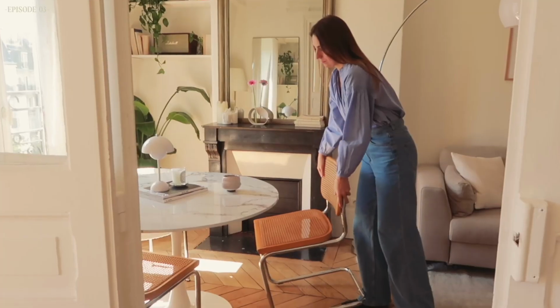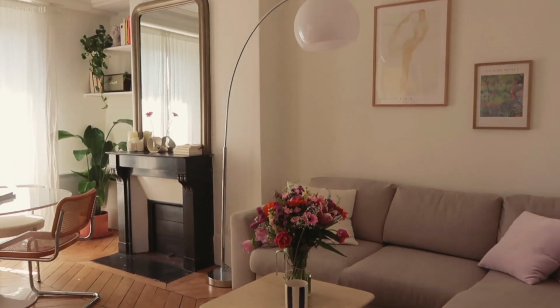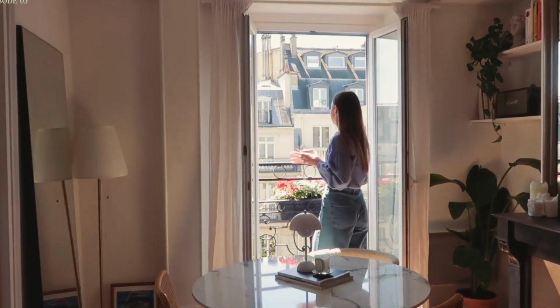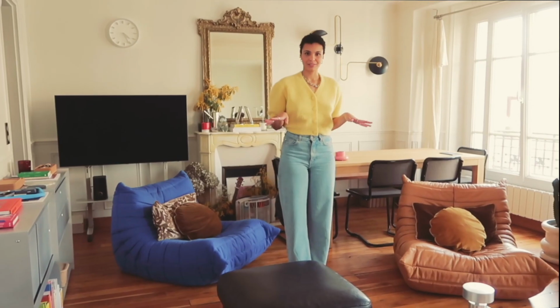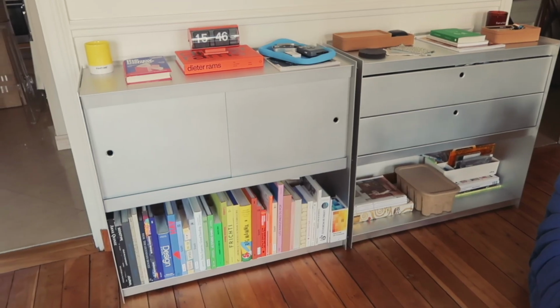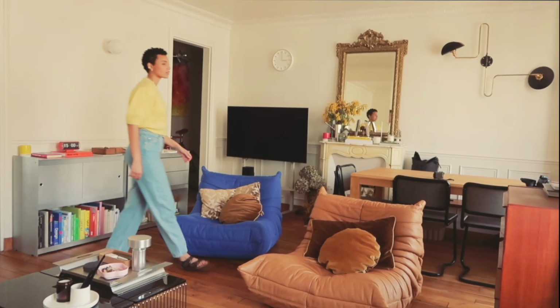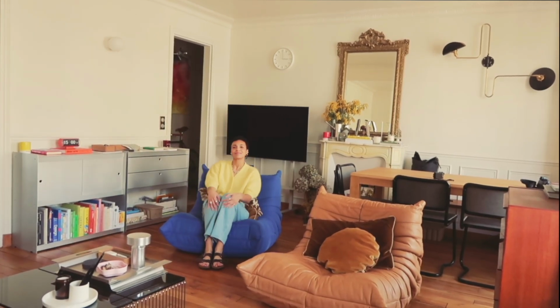Lise, artistic director and lover of Haussmannian architecture, took us around her home, pointing at the feminine and romantic touches. As an interior designer whose motto is functionality, Sia used her knowledge of shapes, designers, and architecture to mix brutalist furniture into her Parisian apartment.